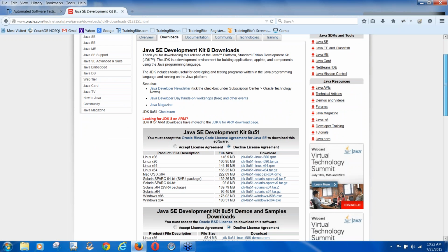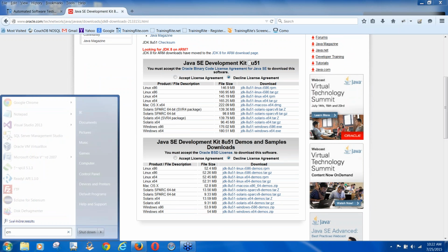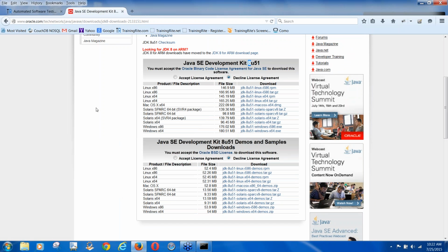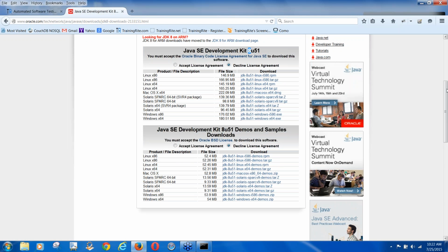Now, if you scroll down a little bit here, notice that the JDK is 8 right now, which means Java 1.8. On my machine, I had Java 1.7, and the latest version of Java is Java 1.8. There is a rule of thumb: whenever a new version of anything comes out, you give it some time before downloading it, because there may be some bugs. Give it at least 6 to 9 months to settle down before you go for it. That's the reason I have 7 and not 8.